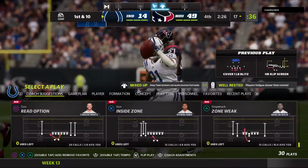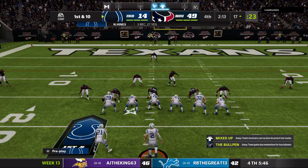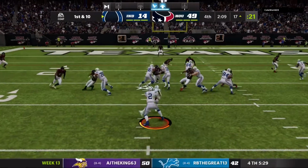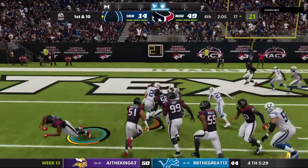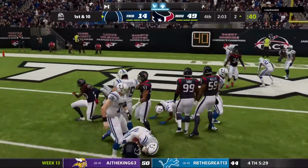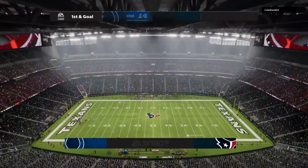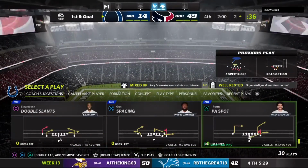Good yardage there for the Colts. 18 and a first down. And it looks like this will be the last play before the 2-minute warning. And they'll let the quarterback keep it here on 1st and 10. And they corral him just a couple yards shy of the end zone. Another strong gain on the last 2 plays. They've moved it a combined 33 yards.